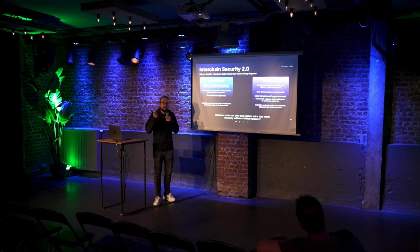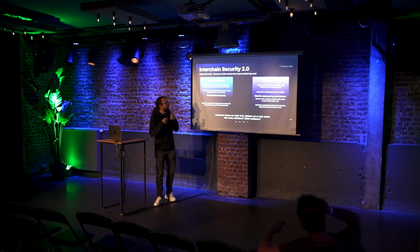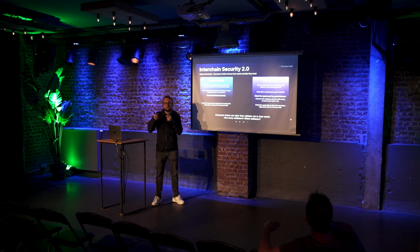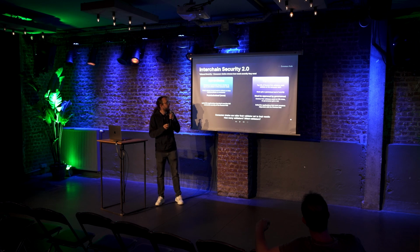So we have two ways of actually launching Interchain Security 2.0 chains today. So we have opt-in chains. These are chains where individual validators of the Cosmos Hub can choose to validate the chain or not. So each validator makes their choice on their own, and the consumer chains choose their reward levels to attract as many validators as they need.